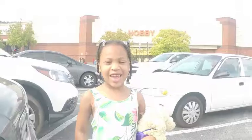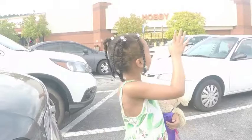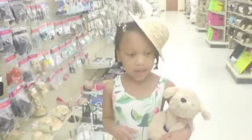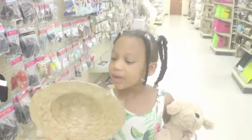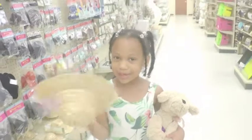We're almost done with my bed, but we need some supplies. Let's go to Hobby Lobby and Home Depot. Hey guys, I'm gonna bring Tracy. So first, we're going to Hobby Lobby. Hey guys, I just found a hat that I really like. And so if we go on a trip, I could actually bring it if my mom lets me buy it.